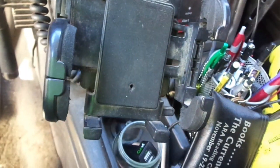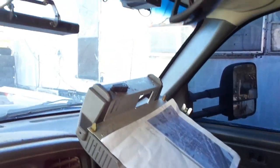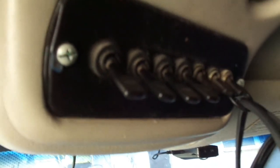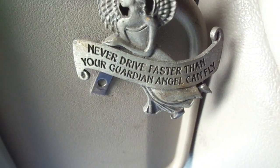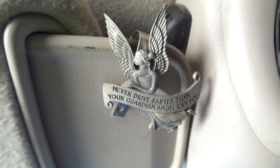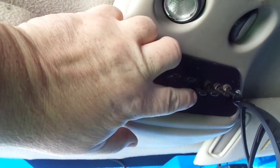Yeah, check out all that stuff there. It's so cluttered. I got my coat and stuff, but look at the computer mount that my fire chief, Antoine White, gave me. We got a new truck and it had it in it and they didn't want it. I said, well, can I have it? And they said, sure. And a great friend gave this to me: Never drive faster than your guardian angel can fly. Not going to mention no names just in case. She don't want no shout out or anything. I haven't talked to her yet, but yeah, a friend gave it to me.